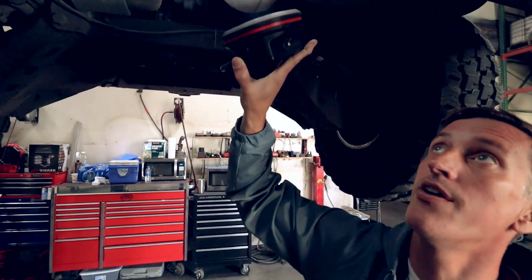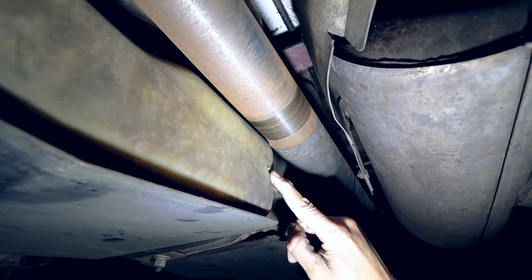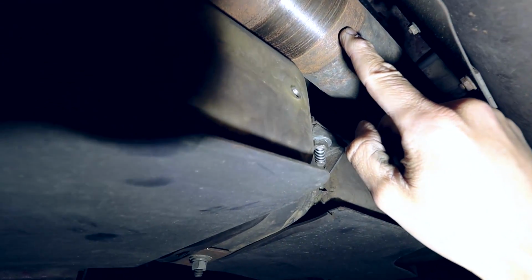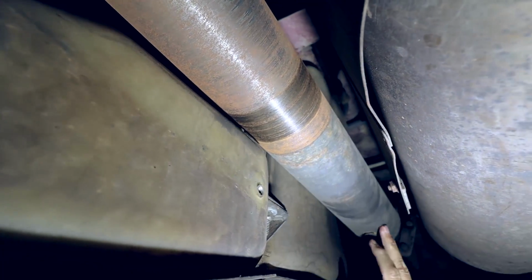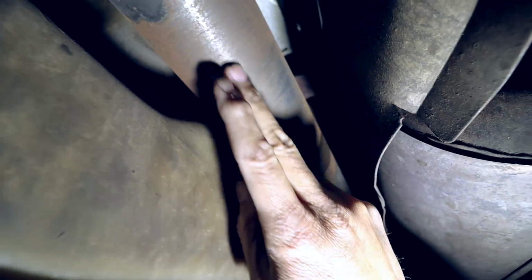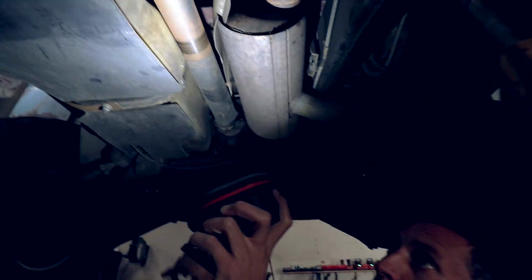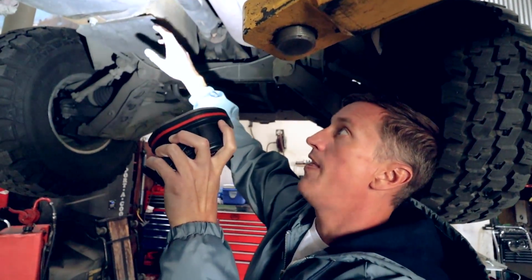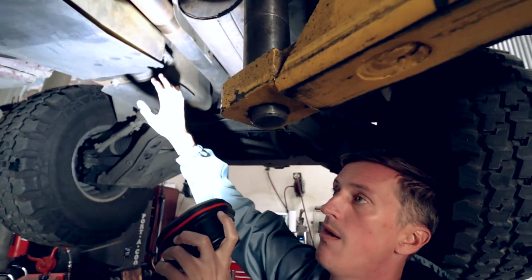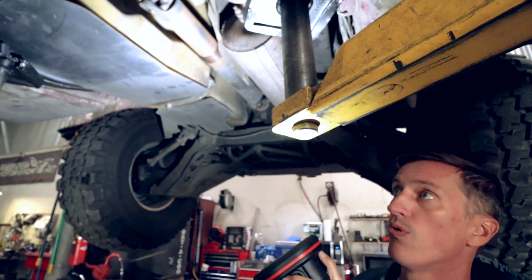Okay, so here's another indicator. See this guy right here? There was a heat shield on here at one time and it's gone. And you can see, check this out. See those marks across there? It's all black on this drive shaft, and over here, it's all kind of rusted and sanded down a little bit. What's happened is this fuel tank has shifted over a little bit. That's a common problem. So you gotta make sure it's pulled over and it's bolted in place correctly.